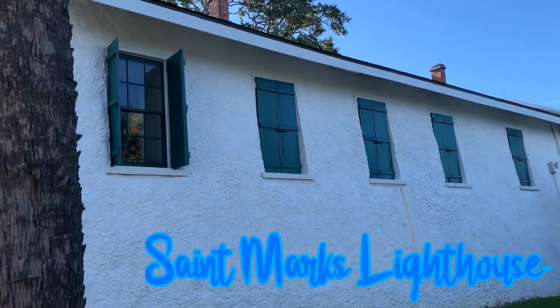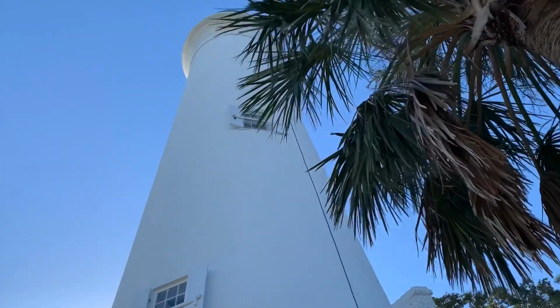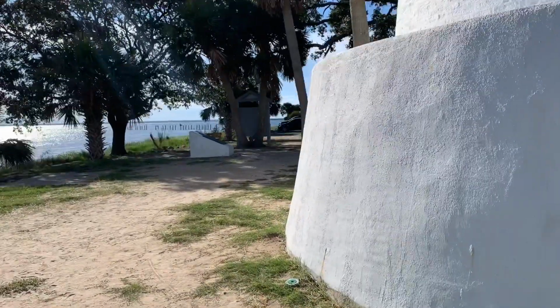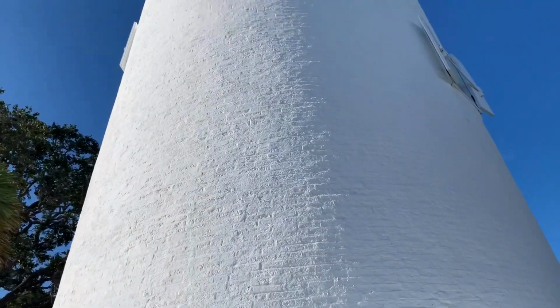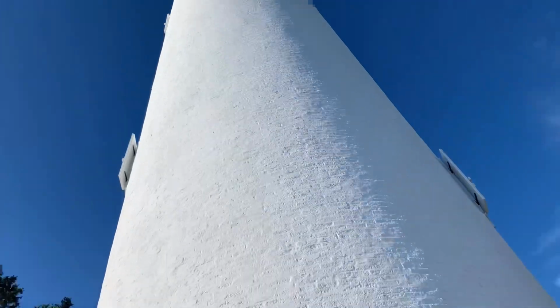St. Mark's Lighthouse, built in 1842, is the second oldest lighthouse in Florida. Inside its picturesque whitewashed tower is a spiral staircase made of 72 wooden steps and 13 iron steps leading to the lantern room. The lamp can be seen for up to 15 miles, and over the years it's been powered by oil, kerosene, electricity, and currently solar.